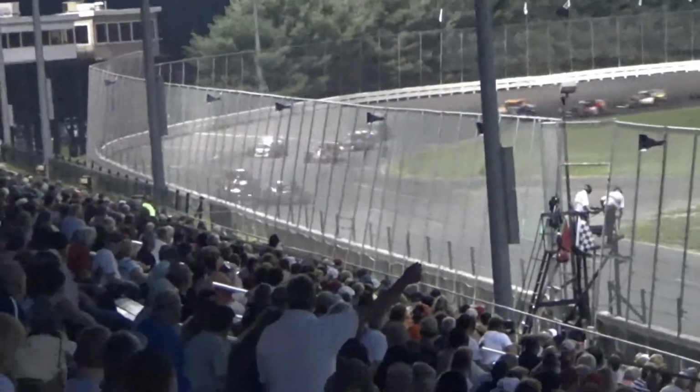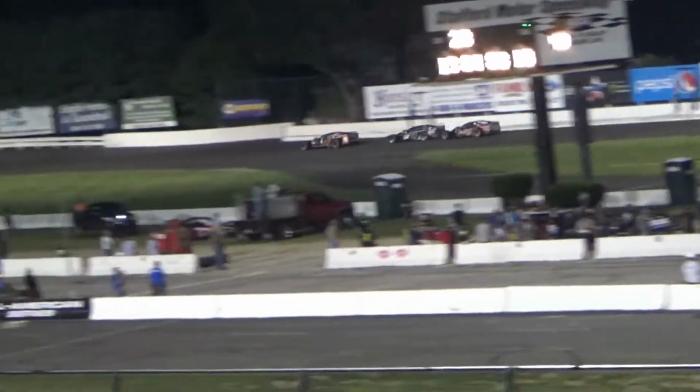Looking for one of the three. Here he comes. Over by Christopher. Christopher hustles his way down underneath Todd Owen. Off the turn they come. Down to the bottom of turn number 1. Christopher Owen continues to dig in. He has to settle back in second. Here comes Rocco.